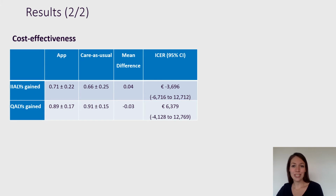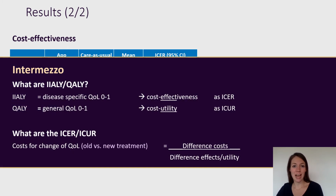We express the cost effectiveness in the incremental cost effectiveness ratio. First, I will explain this. It starts with the eHealth and the quali. These measures show health gain that can be used to compare effects and utility of treatments. The incremental cost effectiveness and cost utility ratio express the cost for a 1-point change in effect or utility after a year, if you would choose the new treatment over the old one. To keep it simple, what do we pay to gain health if we use the app instead of care as usual?